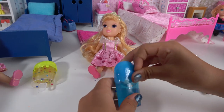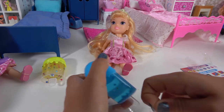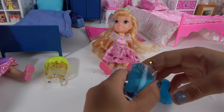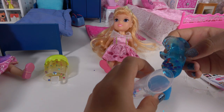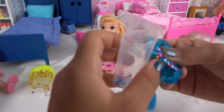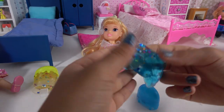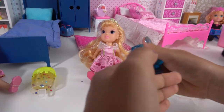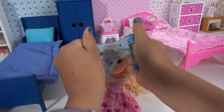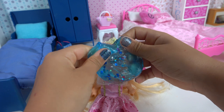Now let's try the bluish slime. Let's see if this one is better. Oh yeah, it feels so good. I just don't want to take it out. Why are all of the little sprinkles on the bottom? Like, they're on the bottom, you guys. Why are they all on the bottom? You have to spread them out. Blue's not my favorite color, but I love the sparkles.